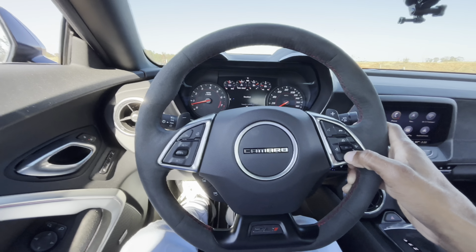Launch control disabled. Hold on. Let me get back centered. Let me go all the way to the back. Alright, so let's say launch control disabled. Why is it missing? Alright, launch control disabled. Dude, why is it disabled then? Is that what that is?